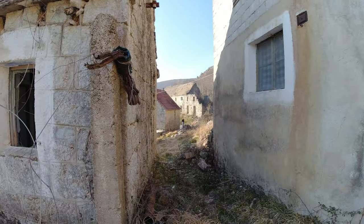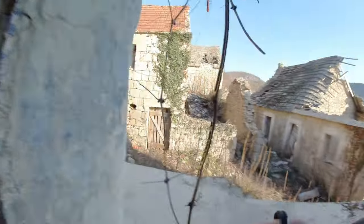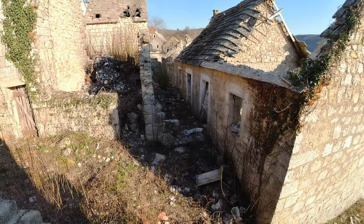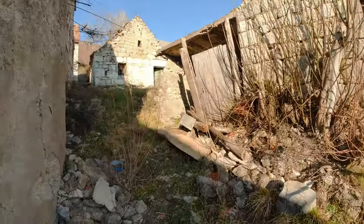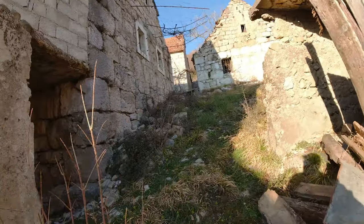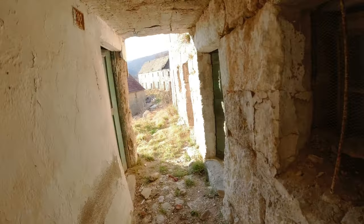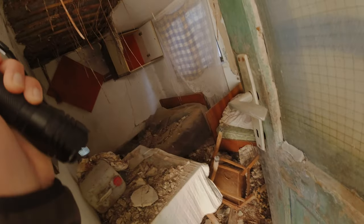Hey, hey, hey! So actually, yeah, that was Parlovi's house. Still stuff up there. This house looks like it has stuff in it. This one's pretty intact. Oh yeah, still beds and things.